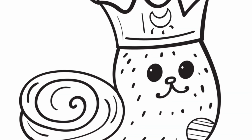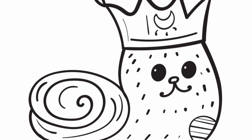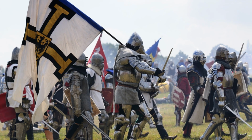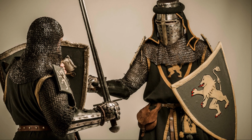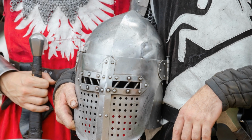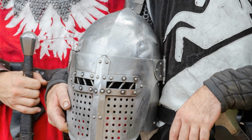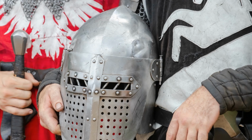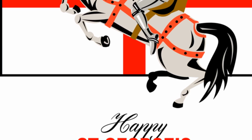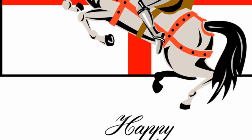The knight-snail motif was surprisingly widespread. Examples have been found in manuscripts from England, France, Germany, and beyond, spanning the 13th to 16th centuries. This geographical and chronological breadth suggests that the motif resonated across different cultures and time periods. While the exact reason for its popularity remains unknown, its recurrence implies a shared understanding of its symbolism.